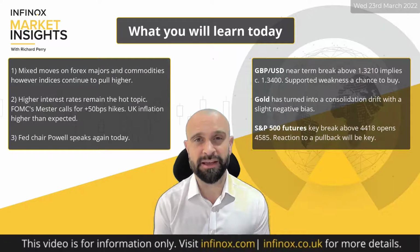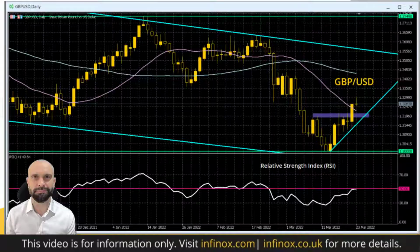Now, the charts we've got to look out for today: we've had UK inflation out today, so we're looking at the sterling dollar chart and the impact that that has had. Sterling had a big breakout yesterday. We're also looking out for the gold chart, which is looking at a bit of a consolidation play at the moment, but can that break that mold and start to move in a direction? And also the SP500 futures, which have been pushing higher, but it's approaching a key level of resistance. So let's have a look.